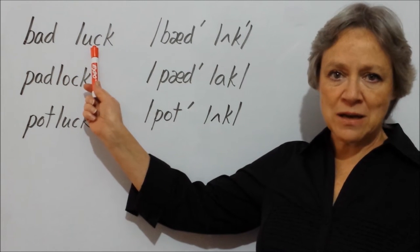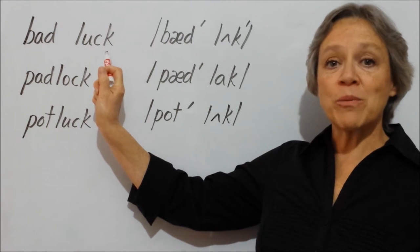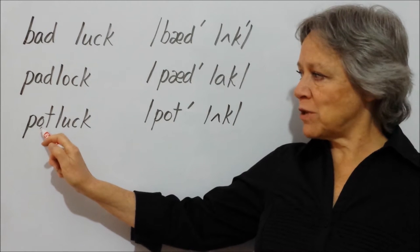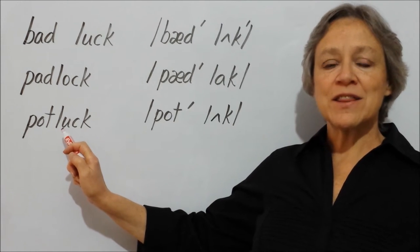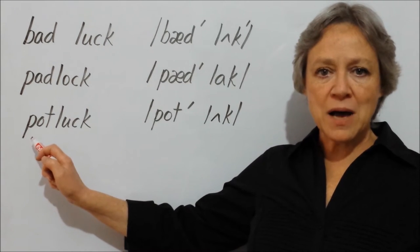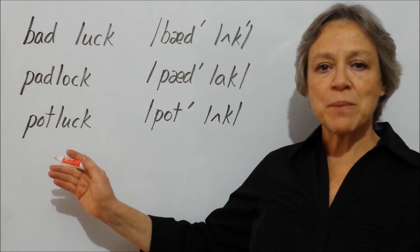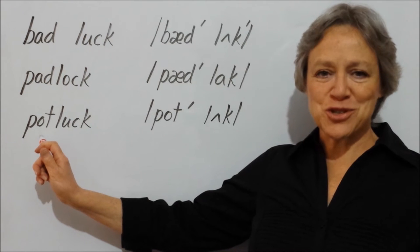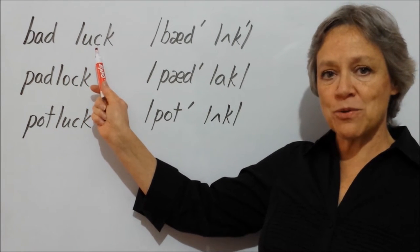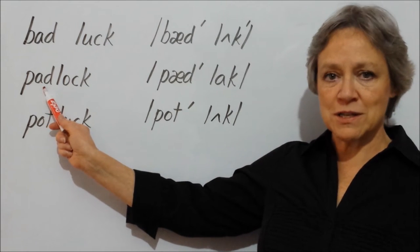When we pronounce bad luck, both syllables are stressed. He had bad luck, both syllables. When we pronounce padlock, only the first syllable is stressed, pad. And when we pronounce potluck, it has two pronunciations. The standard or dictionary pronunciation, which is probably the one you should learn, stresses both syllables, potluck. But there is a widespread non-standard pronunciation where many people pronounce this by stressing only the first syllable. If you're just learning this word, you should probably learn the dictionary pronunciation, which stresses both. So bad luck stresses both, and potluck usually stresses both. Padlock only stresses the first syllable.